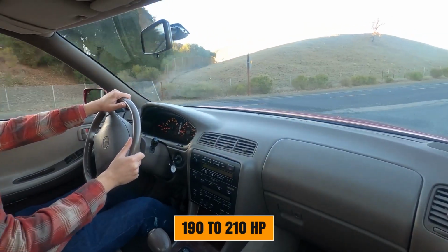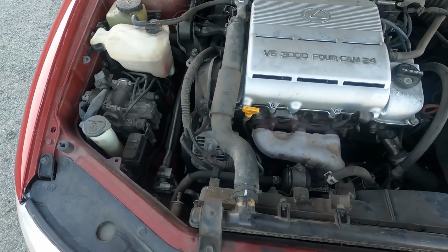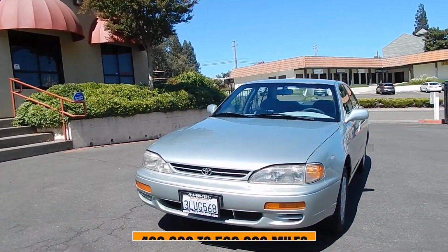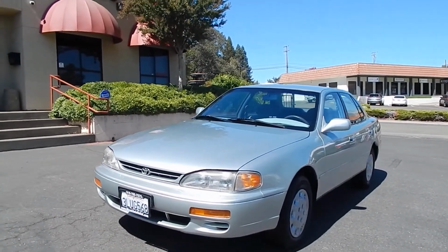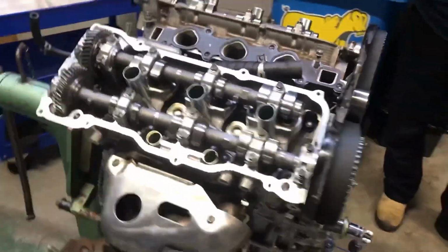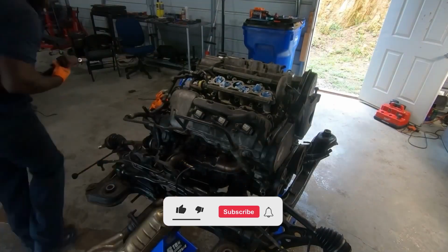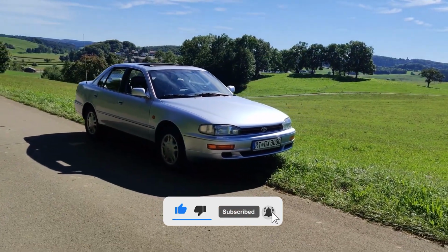Producing 190 to 210 horsepower depending on the year and application, the 1MZ-FE won't blow your doors off, but reliability? It'll blow your mind. Owners routinely report 400,000 to 500,000 miles with minimal drama beyond regular maintenance. No head gasket failures, no oil consumption issues, no catastrophic timing belt disasters. Though yes, you do need to change that belt every 90,000 miles, but that's hardly asking too much from an engine that might outlive your grandchildren.